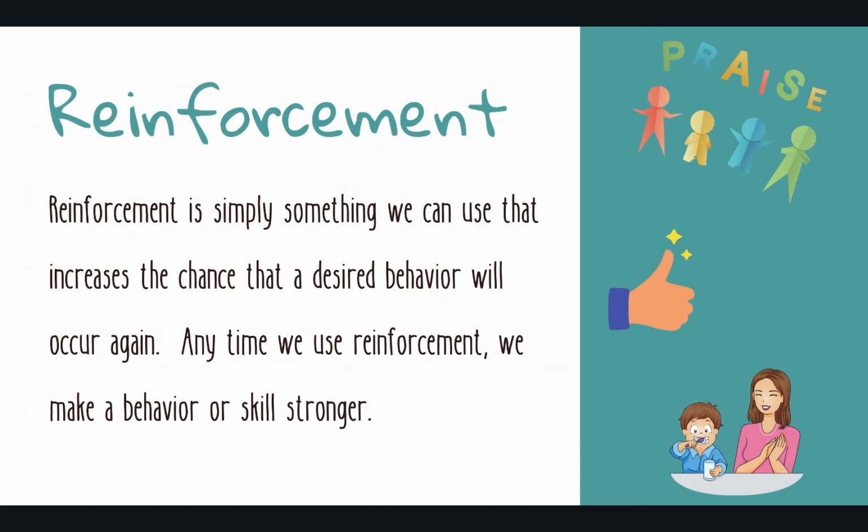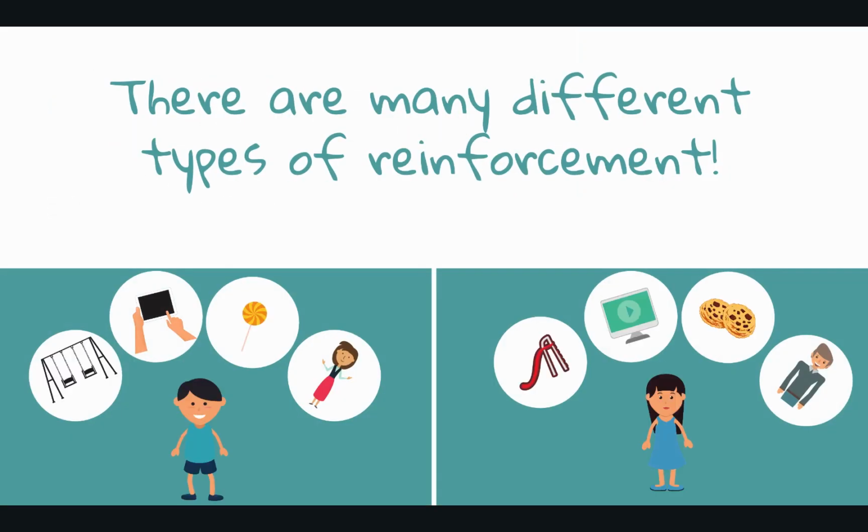The last important evidence-based practice is called reinforcement. Reinforcement is simply something we can use that increases the chance that a desired behavior will occur again. In other words, anytime we use reinforcement, we make a behavior stronger or increase the chance that the child will do it again in the future. There are many different types of reinforcement, and every child will be different in what motivates them to keep going, to keep learning, and to keep using what they've learned.